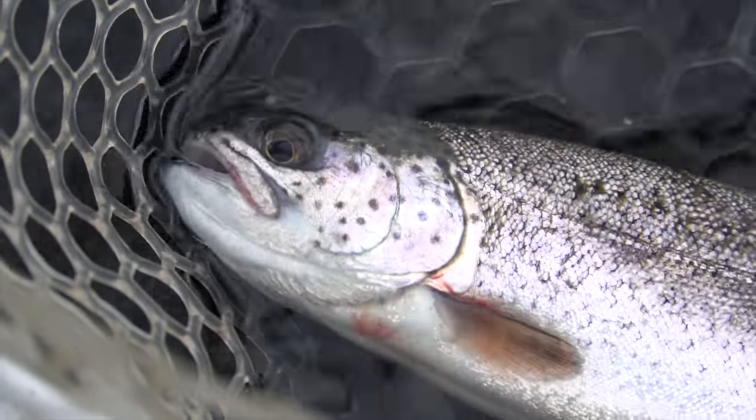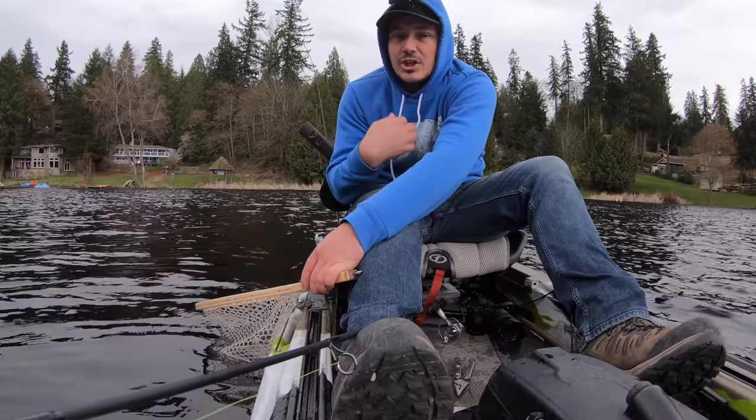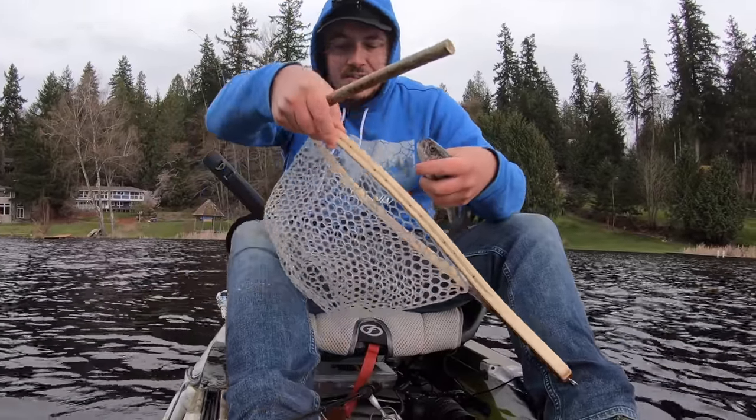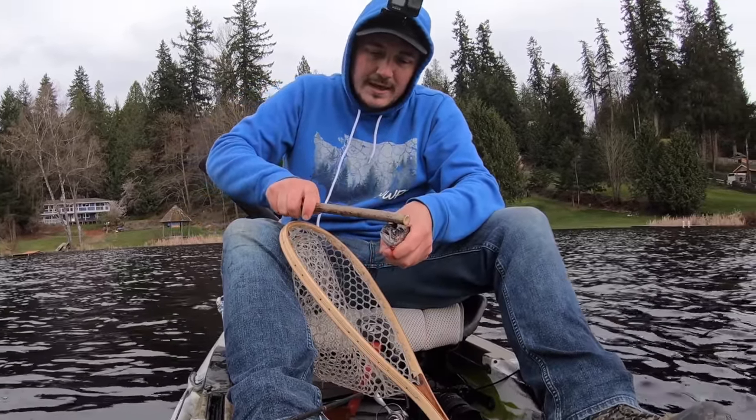He's bleeding a little bit, so we're gonna keep him. I don't feel right releasing a fish that's probably gonna die now anyways. Let's just make it quick for him. I don't want him to suffer any more than he has to. One really good aimed blow to the head.